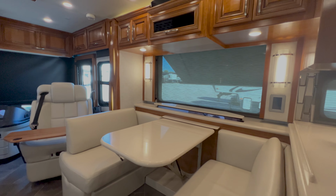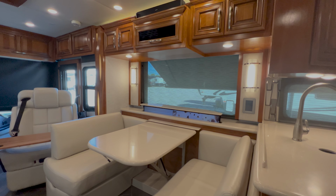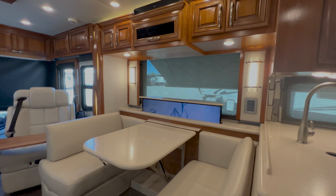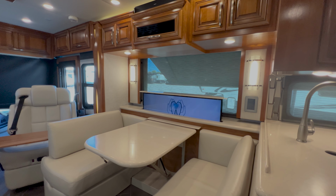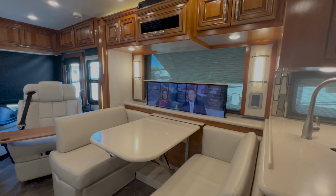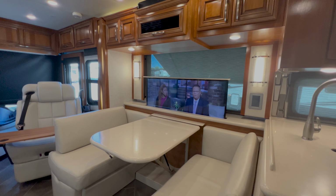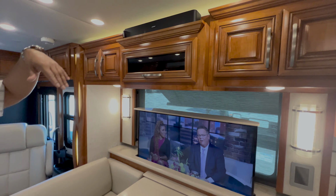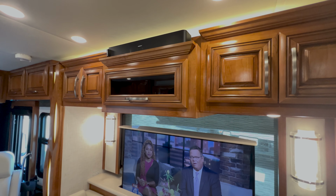I do like the fact that I don't lose my window. So during the day, maybe I want it down so I can see what's going on here patio side, but at the end of the day, pop in a movie. Very nicely done. And just above the TV, we do have our Bose sound bar. So it does give you really nice sound quality for this TV.